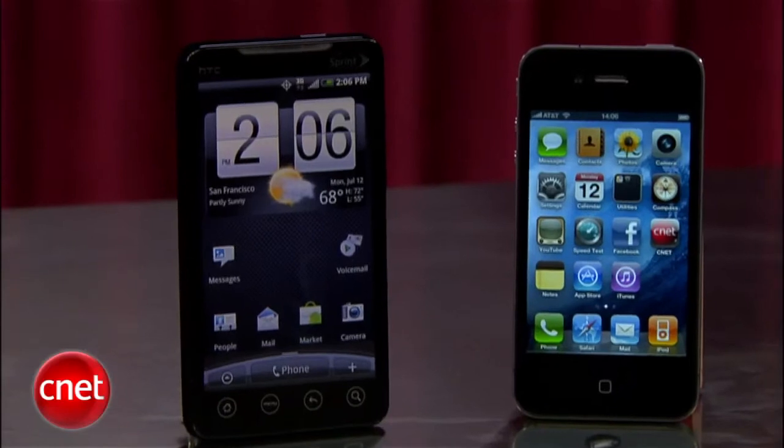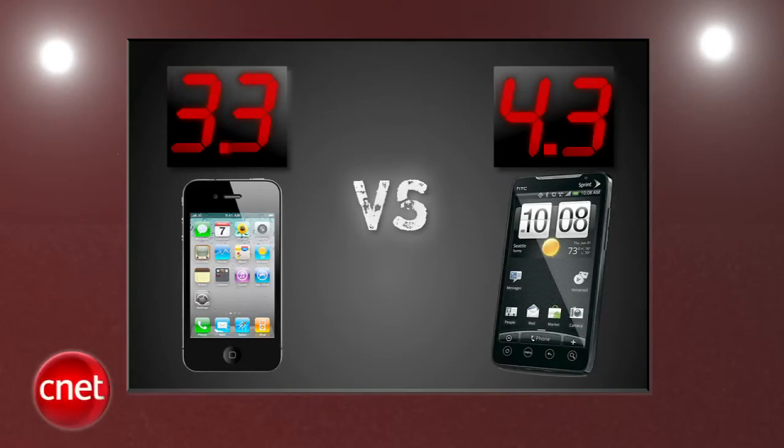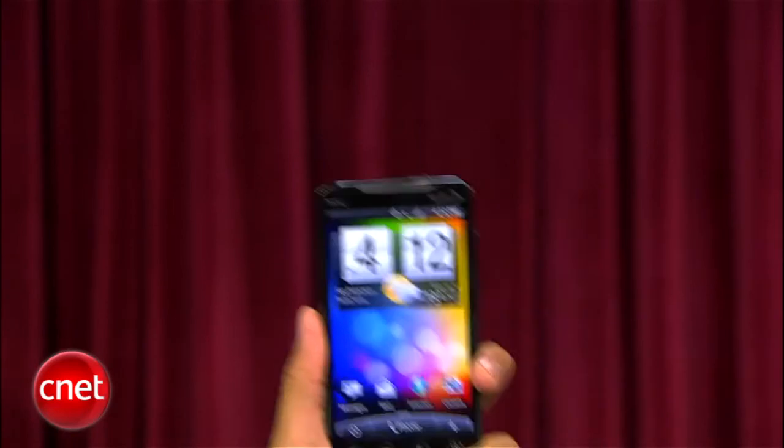We were able to get 5.5 hours of talk time over 3G, which is respectable, but one drawback is paying the additional $10 premium even if you don't have 4G coverage in your area. In the final round, the Evo 4G gets a 4.3 and the iPhone 4 gets a 3.3. So let's average out all 5 rounds, and in a battle where the iPhone 4 led from the start, the Evo 4G clawed back to close the gap and finished with a final round blow to take this epic battle 4.5 to 4.3 and is your prize fight winner.